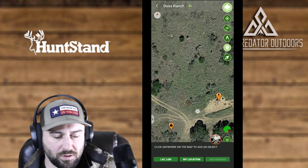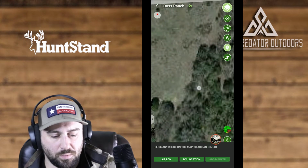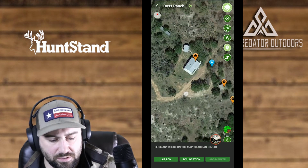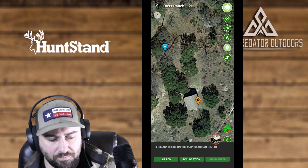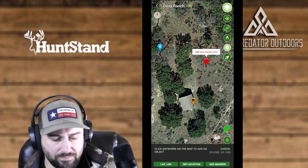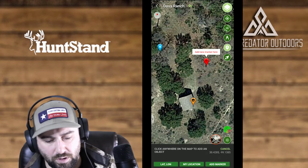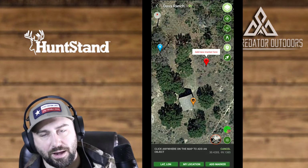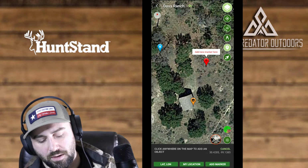So we're just going to go over here. I remember we have a feeder back here at the main cabin, or my main house here. So I'm going to go ahead and mark that on the map because I haven't done it yet. Now that that tool is activated, I just touch right here where the feeder is. It says add a new marker here, and I can do it several ways. I can just drop it right there where I touched, or I can do it at a specific latitude and longitude, which is really neat.